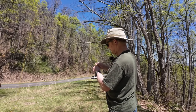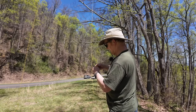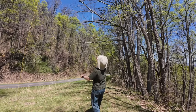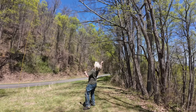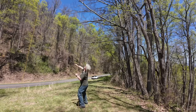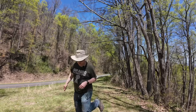So putting it up in a tree, just the weight of the line itself will hold it up there in position, especially when it's not a really windy day. I'm gonna move this around this. There we go. Let's move it over here and around. There we go, that's more vertical. Not that that makes any difference at all.